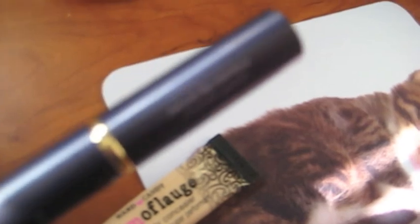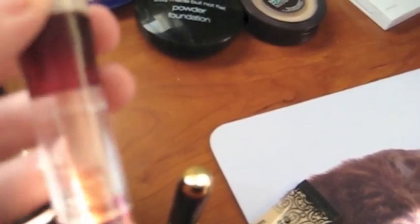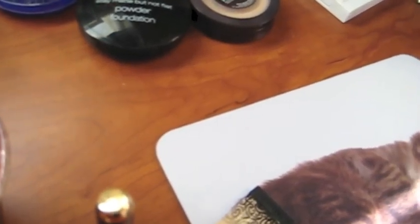I have the Hard Candy Glamouflage. I like this. It's just such a heavy concealer that you just have to use such a small amount when you are using it. The Tarte concealer, which I really love. It's super creamy. You can use it on your eyes, under your eyes as well. The Maybelline Age Rewind Roller Concealer, really love that. It's almost gone. I probably will repurchase it because I love it.